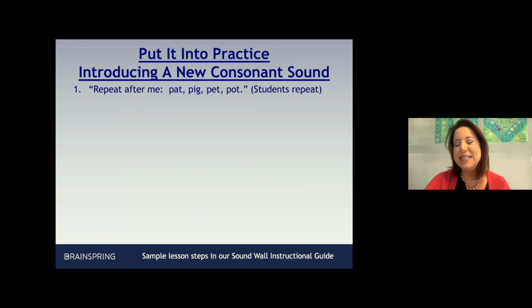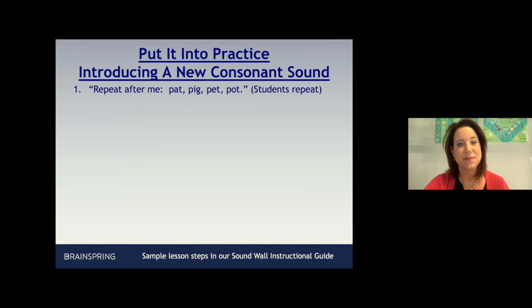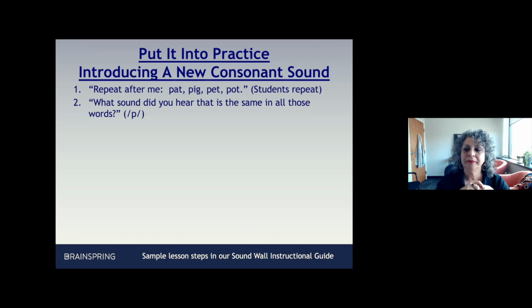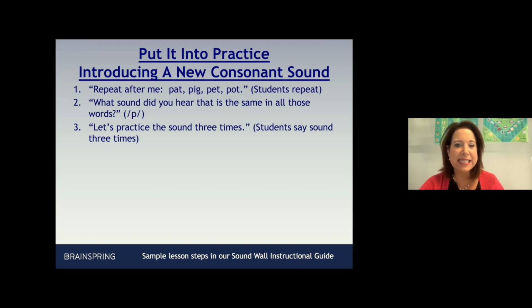We're going to learn a new sound today. So repeat after me. Pat. Pat. Pig. Pig. Pet. Pet. Pot. Pot. What sound did you hear that was the same in all of those words? I heard p. Very good. I did too. You are so smart. Let's practice that sound three times. Ready? Say it with me.